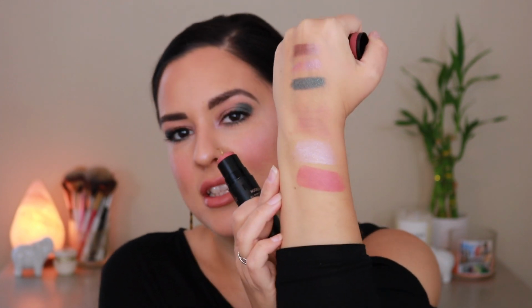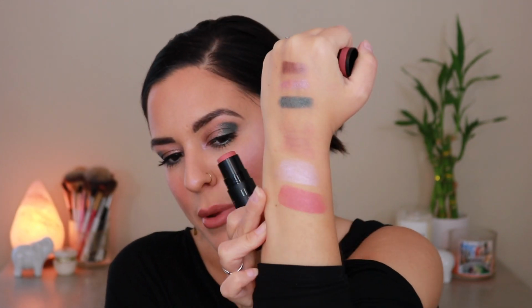The last item in the collection is a blush, and this is in the shade Body Language. This is a matte product. I do obviously have this on as well. Beautiful universal blush shade. This would look gorgeous on so many different skin tones. Look how even that pigmentation is. So gorgeous, easily blendable.